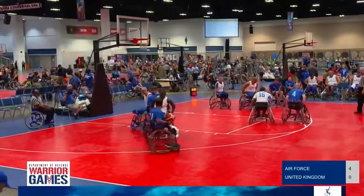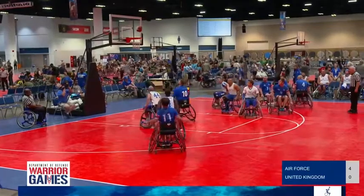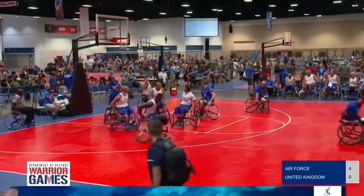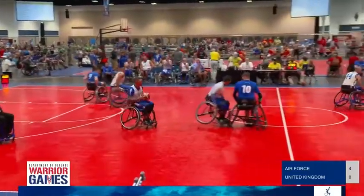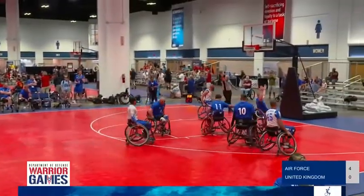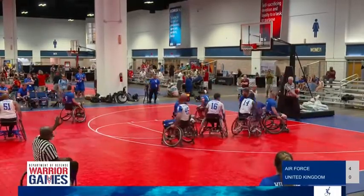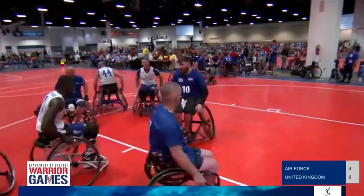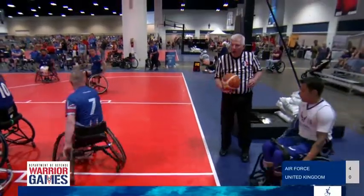Number 11 with the ball again is Williams. Looking for someone to pass to. Puts it up, hits the rim. Number 10 with the rebound, leaves it short. And a rebound goes to number 45, Larry Franklin. Air Force on the attack. Man down in the middle of the key. And they will put it, be Air Force ball. Air Force out to a 4-0 lead.